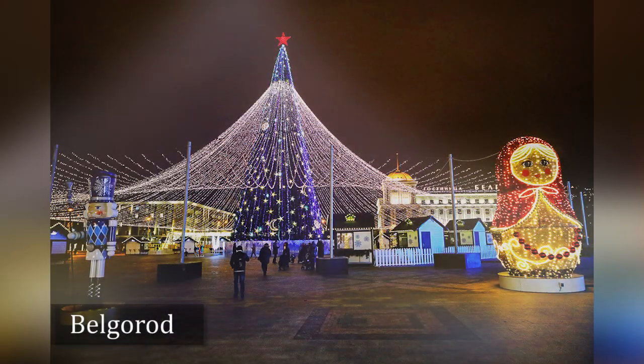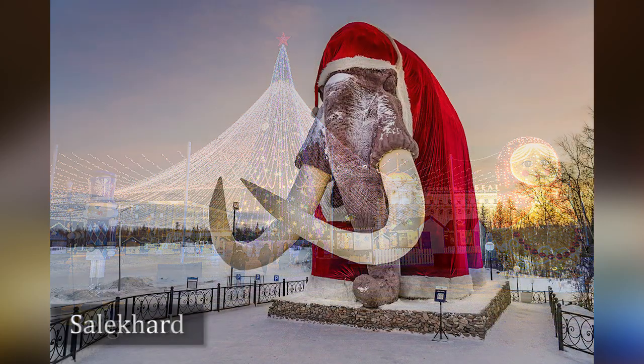In other Russian cities, also central streets are decorated.